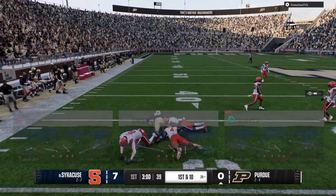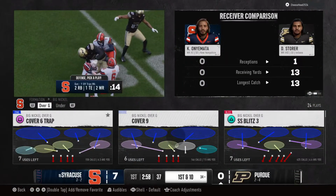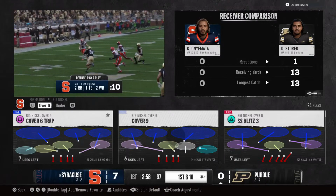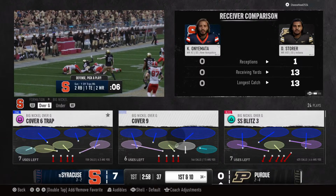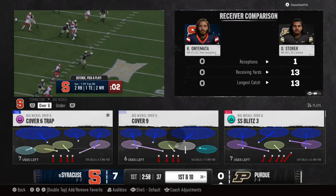Really nice job there by both guys, the throw and the catch, to work that defense and get the 1st down. We've got to give the O-line a lot of credit there because it gave the receiver time to work all the way across the field on the drag route against zone coverage. Quarterback gets it to him. He's able to turn it up and get a 1st down.